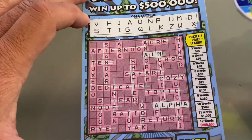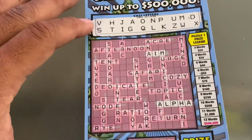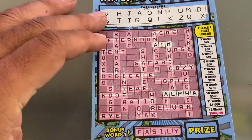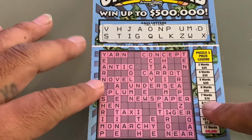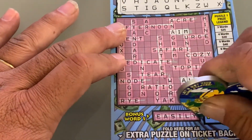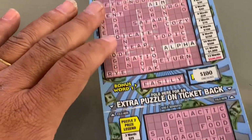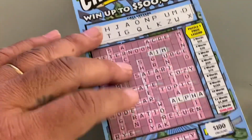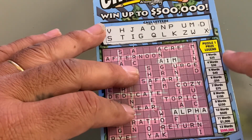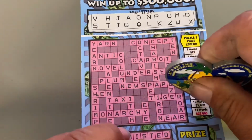Oh, I thought we had it on the top one. All right, well, nothing on the top. Let's do the back side. Oh, the bonus word. You got no E, right? And that would have been, of course, on a losing ticket, you would put 100. If I had a winning ticket, it would have been somewhere right here. But anyways, to the back, all right, no E.